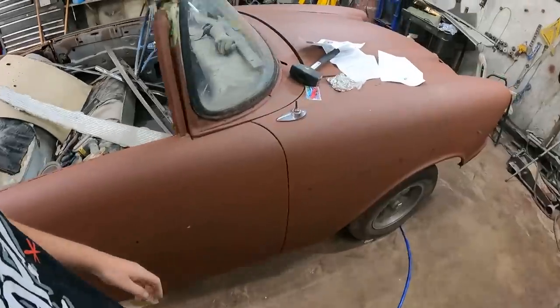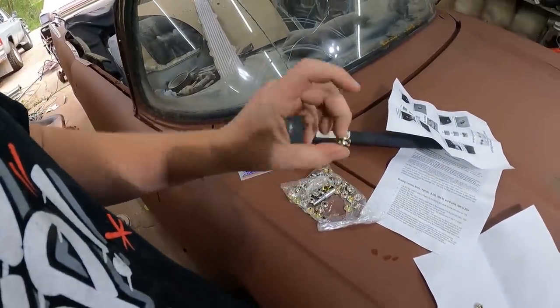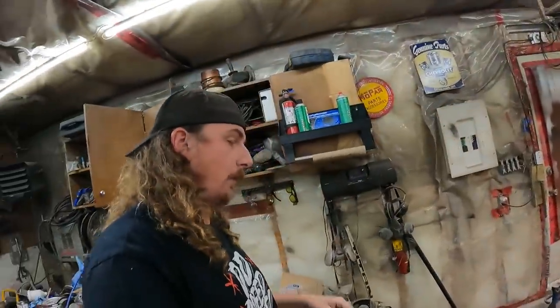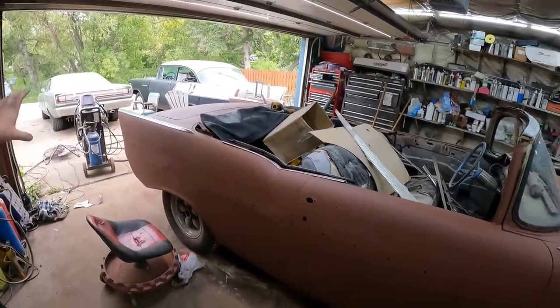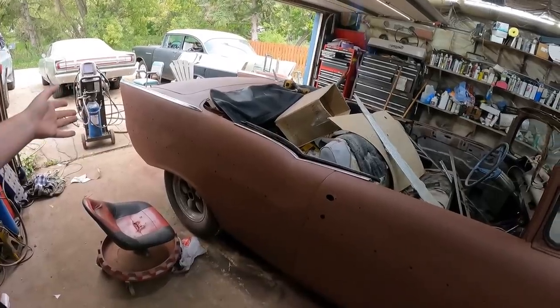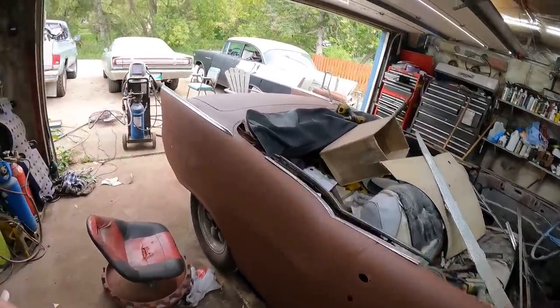It came with these little snaps and stuff, so we got to make our own little clamps that go through it, I guess, or snaps. I got to get the male part of it from like a fabric store or Home Depot or something like that. But I want to put the side trim on, so this side trim will go on real easy. Might have to drill a couple holes or slot a few things. But I've already had it on once.